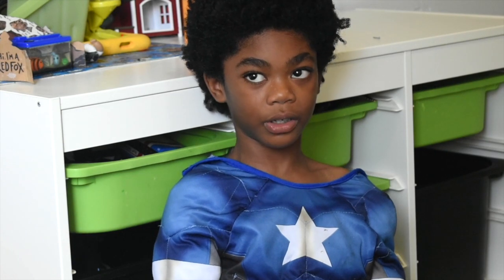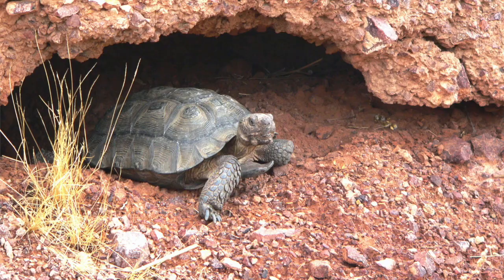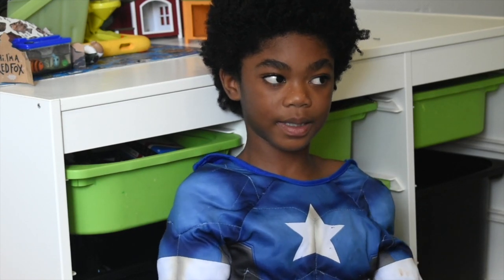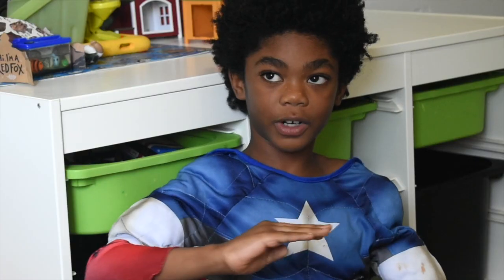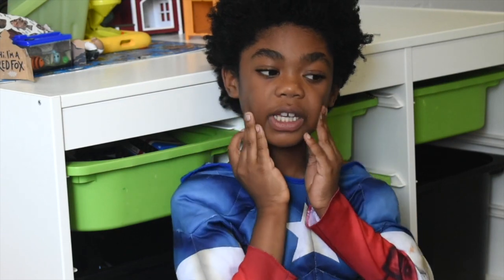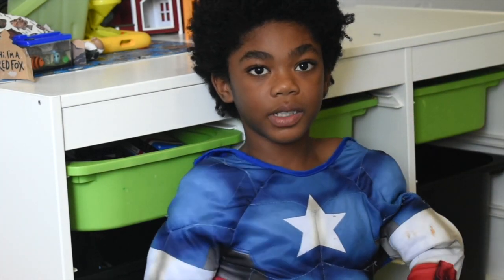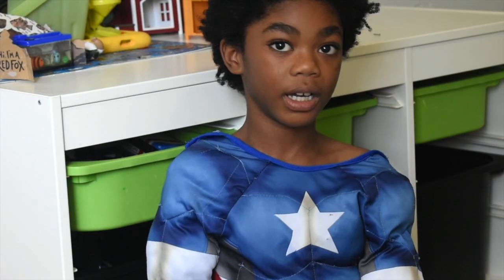And there aren't only those turtles. There are tortoises. There are desert tortoises that live in harsh deserts of Arizona and Mexico. There are painted turtles that live in freshwater rivers and ponds and have a colorful orange or red cheek patch right over here. And there's even the snake-necked turtle that has a long neck and lives in Australia.